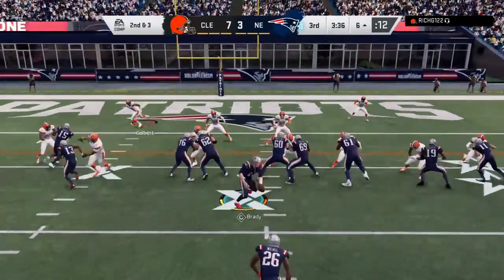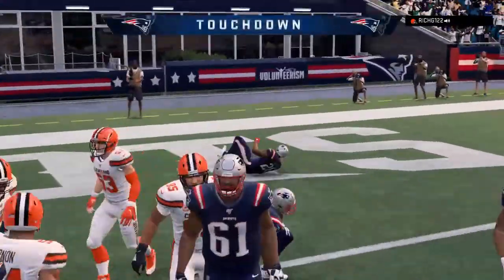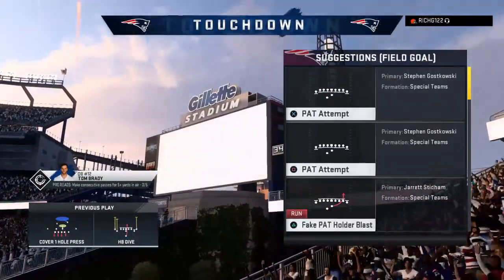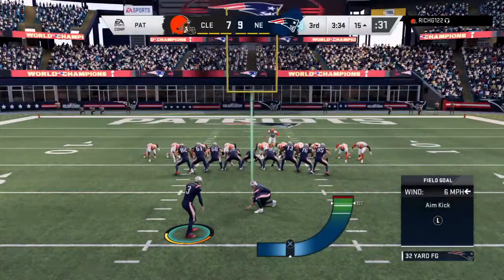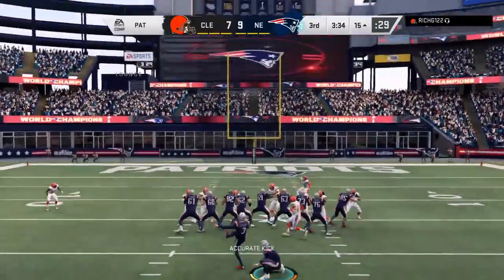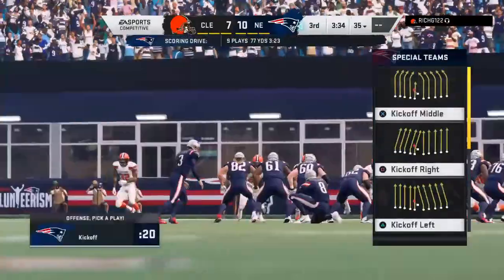They'll turn to Michel as they go back to the ground, and they'll take it into the end zone for a Patriots touchdown. Sony Michel with touchdown number 7 on the year. And once again, the Patriots are back out in front. Extra point good by Gostkowski, and the lead is now 10-7.